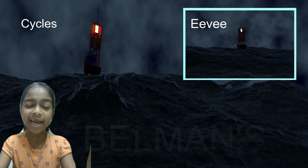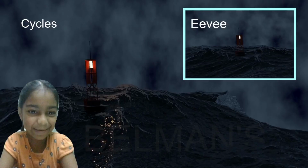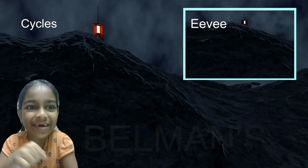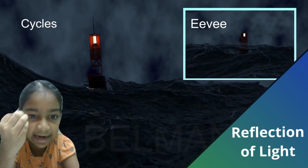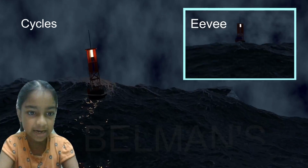And you can see there are two render engines, Cycles and EEVEE. Both of them are in night time. Also, you can see in Cycles there's some shadow of the light. The light is reflecting in the water, and in EEVEE that's not happening.